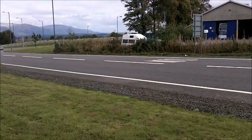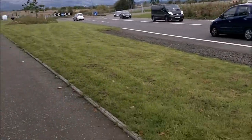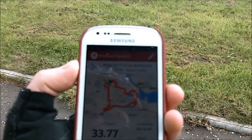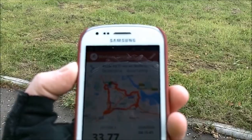So very enjoyable. That's me back to the beginning. Just came this way through Cowie, and as you can see, I've done nearly 34 miles, 4 hours, 17 minutes. I'm happy with that.